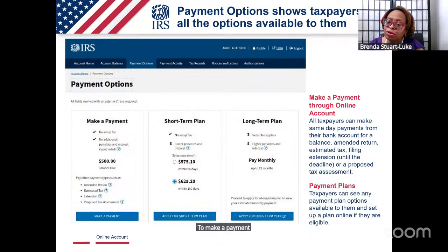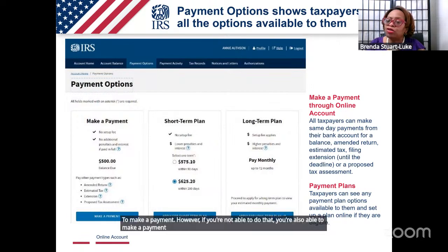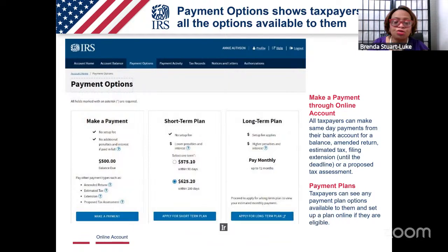However, if you're not able to do that, you're also able to make a payment online. You do not have to come into the office, but you can make a payment agreement. As it said, make a payment for a short-term plan or long-term plan. The IRS allows you to do this, and you do not have to speak to anyone. Next slide.